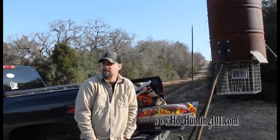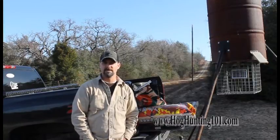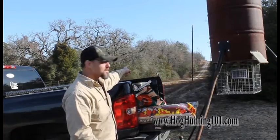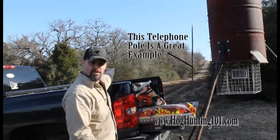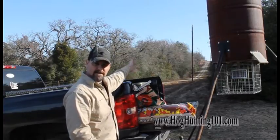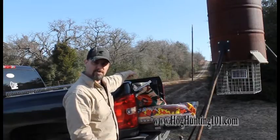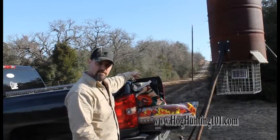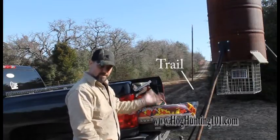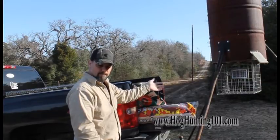But what you're going to find when you check your property, like I did, is some poles get it more often than others. For example, this pole right here, there's actually a trail directly across this road. They come underneath the fence, they hit the pole, and then they come right up this little trail, just on this side of the brush. If there's corn and they've found it, and it's been here a while, that's a whole other deal, but usually they'll come in here.